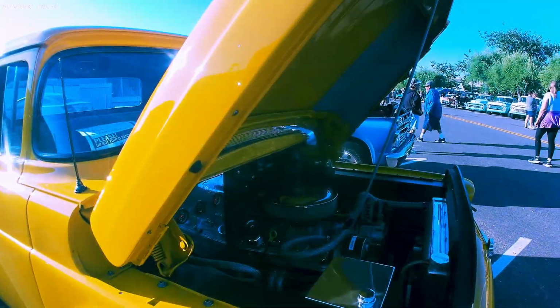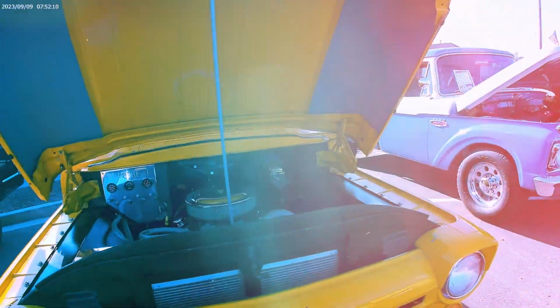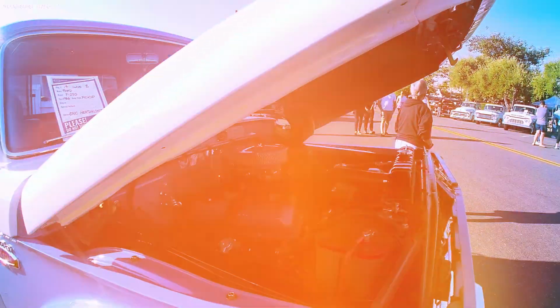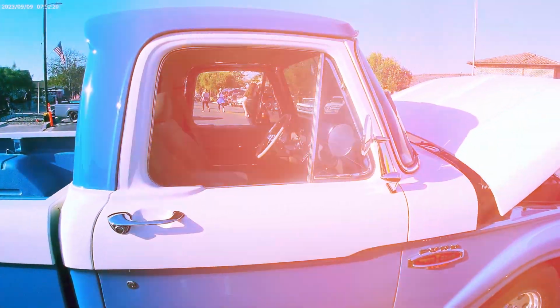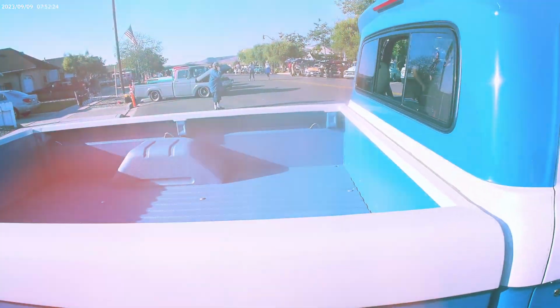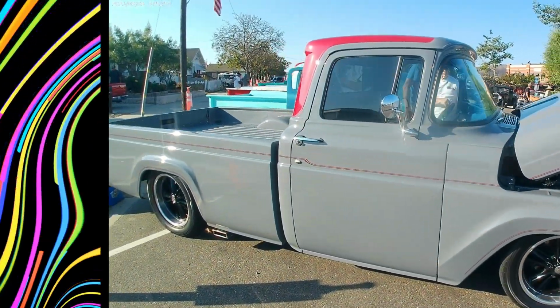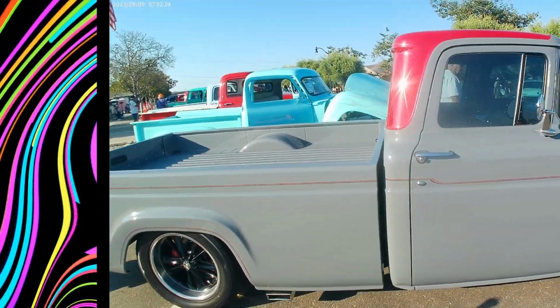1957, beauty. Love that yellow. 1966 Ford pickup. Looking good. Like that. Twin I-beam 250. Looking good. Dialed in the back as well. 59 Ford. See this one, keeping this baby spotless.